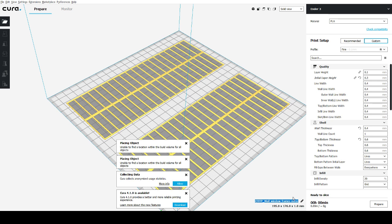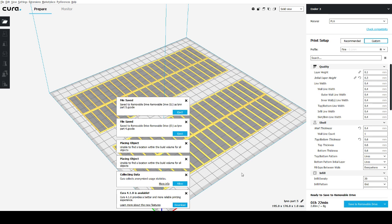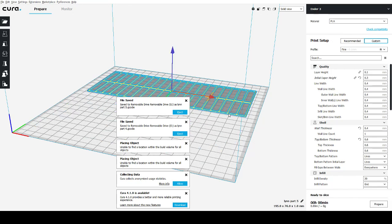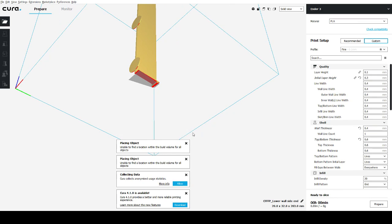So, what have I been saving these as? Lin part 4 to prepare. So again, I'm going to need 2 of these. That's an hour and 22 minutes. So save. Part 5. Save. Window frame's done. Next up, the roof. Actually, no, let's go the walls. Lower wall side. Let's close some of those pop-ups.